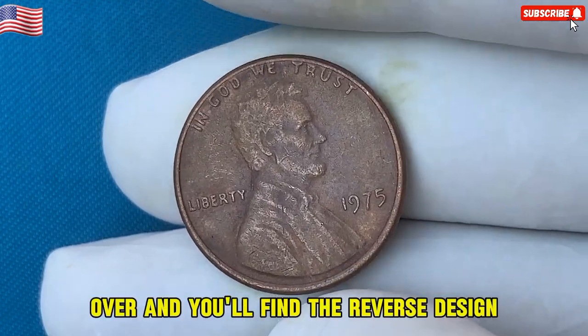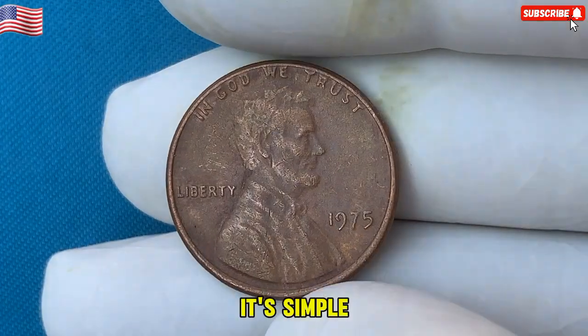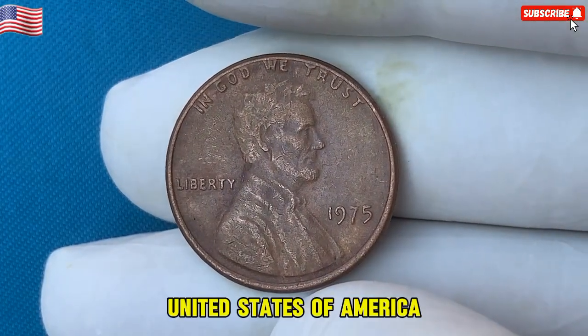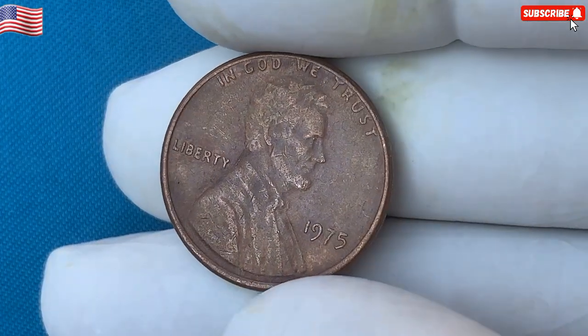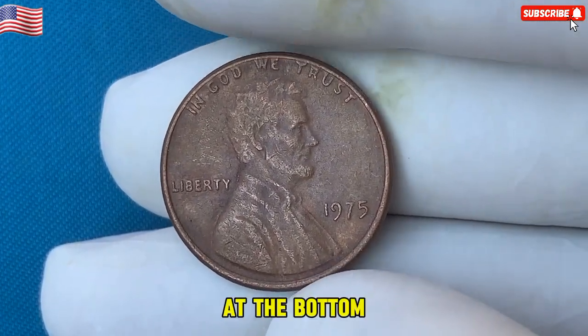Flip the coin over and you'll find the reverse design featuring the Lincoln Memorial. It's simple, elegant, and symbolic. You'll also see the words "United States of America" at the top, "E Pluribus Unum" just above the memorial, and "1 cent" at the bottom.